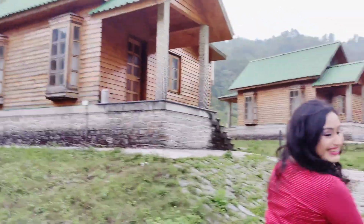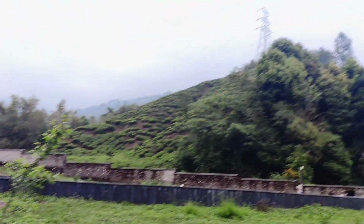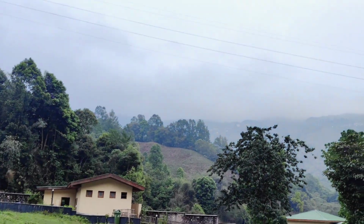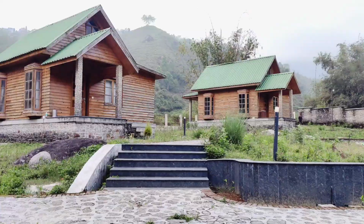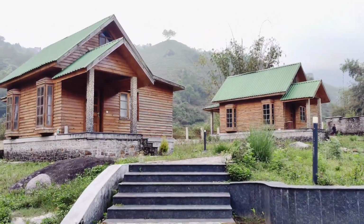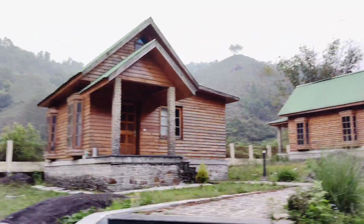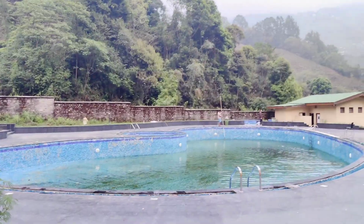Come, let's go. We would play like this. Oh my god, see this view. I don't know if it can be captured or not. The moon. These are the cottages. It's very beautiful, actually. It's very much serene. The swimming pool is also there.